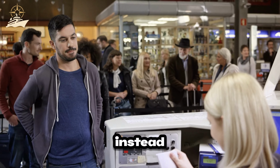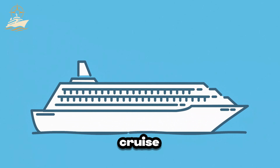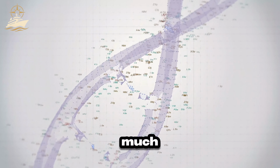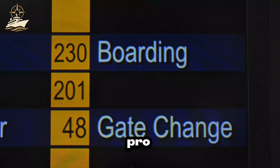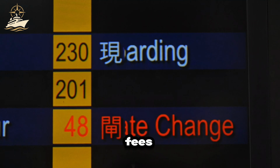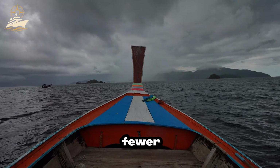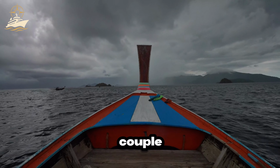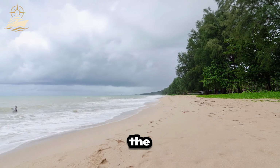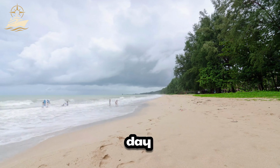Do this instead. Always click through to the final checkout screen before bragging about your cheap cruise deal. And compare itineraries. Some ports charge much higher fees than others. Pro tip: shorter cruises with fewer stops usually mean lower port fees. And if you see 2 itineraries at the same base fare, the one with fewer exotic ports will likely save you a couple $100. Because nothing stings like paying $120 just for the privilege of stepping onto an island you didn't even get to enjoy because it rained all day.